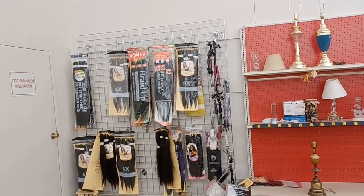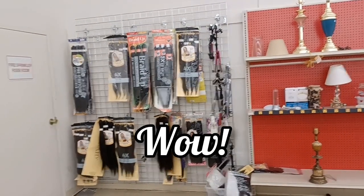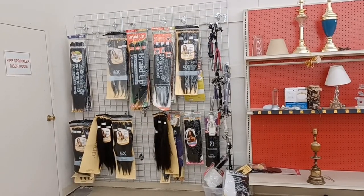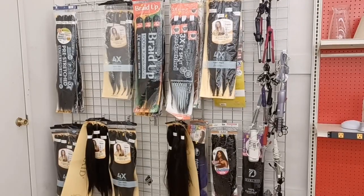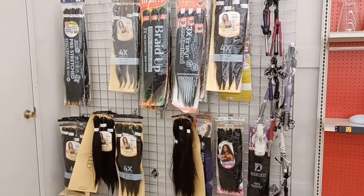Y'all, look, we in a thrift store. They got weave. Please don't buy that. Could be a spider hiding in one of them weaves. Yeah, the Salvation Army has upped its game. Wigs in the thrift store, y'all.